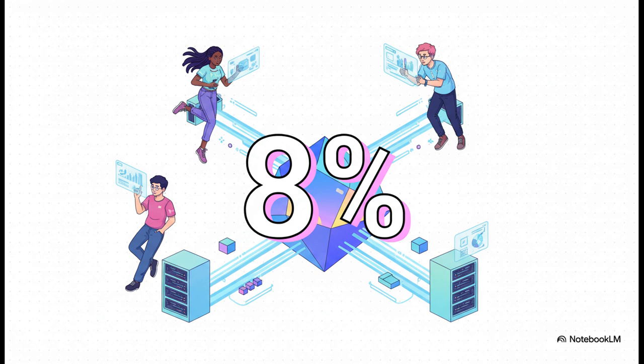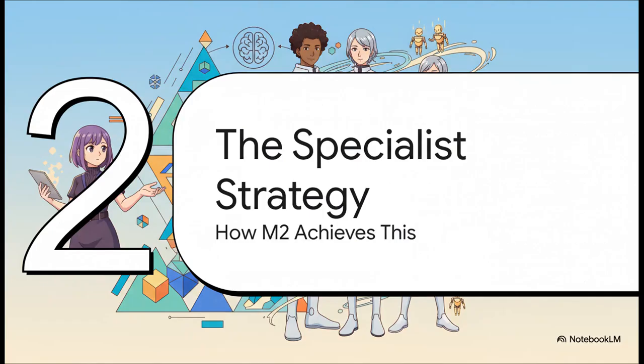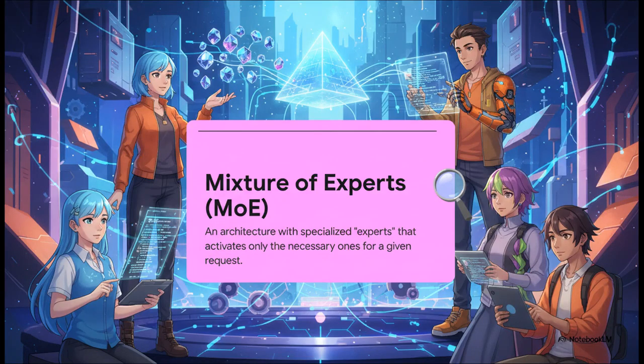So the million-dollar question is, how on earth are they pulling this off? Well, the answer lies in a really clever architecture. It's all about that old saying, working smarter, not just harder. M2 is built on something called a mixture of experts system, or MoE for short. Think of it like this. Instead of one single giant brain that has to try and solve every single problem you throw at it, an MoE model is actually made up of lots of smaller, specialized expert models. When a request comes in, the system is smart enough to just route it to the handful of experts that are actually best suited for that specific task.